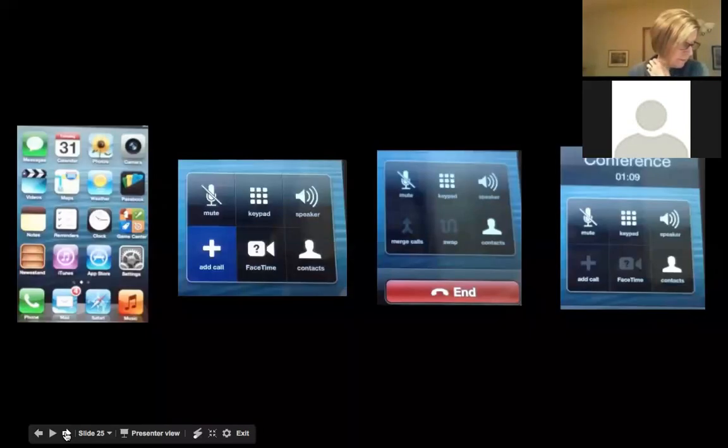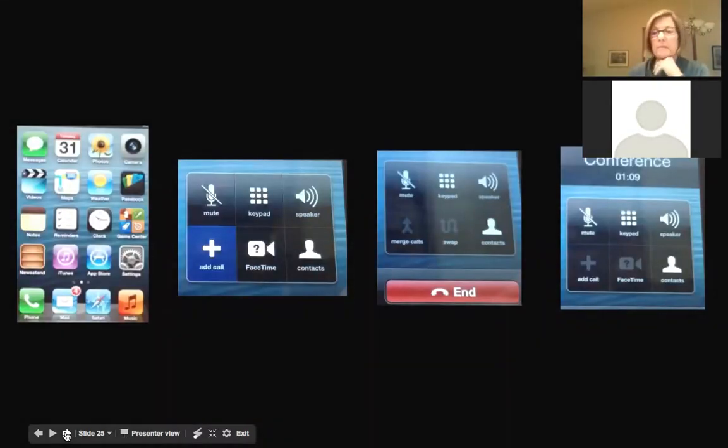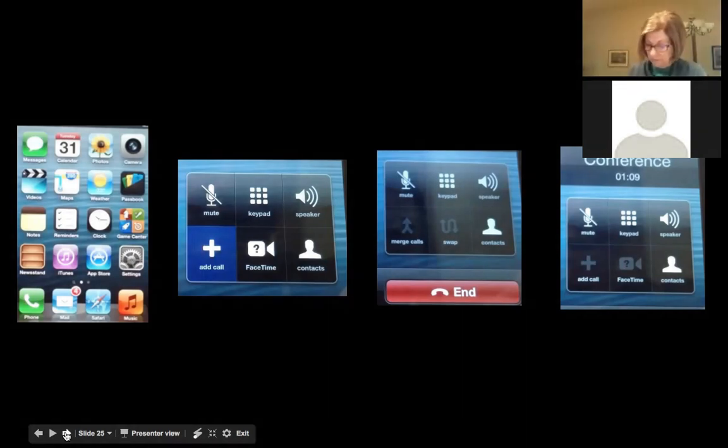Another thing I wanted to look at is that I have a lot of questions on how to do 3-way calls, because most people have never noticed it before. You just do a regular call. Once you're in the call, you'll see the second screen that says add call. Once you've added a call, you see merge calls. You can push that button, and then you'll be in a conference call. I just wanted to go over that really quickly because I get a lot of questions about it.